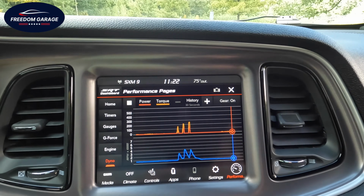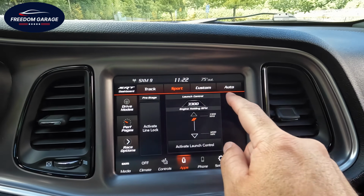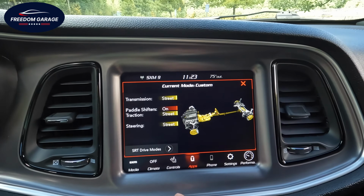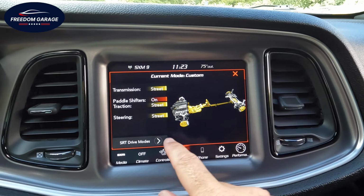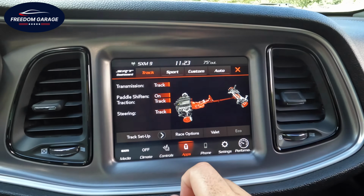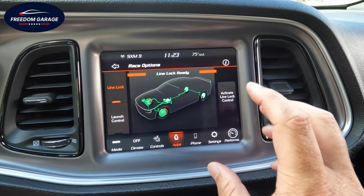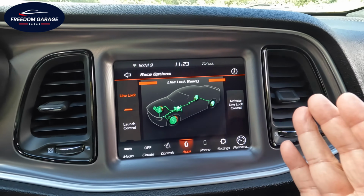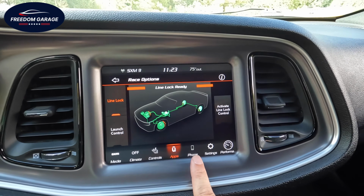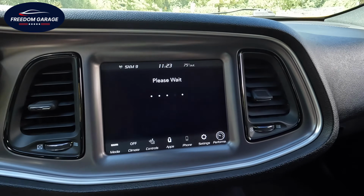Now, because this is an SRT, you also have drive modes. You have your track mode, you have sport mode, you have custom, so you can change your transmission, turn your paddle shifters on or off, affect your traction and your steering response. Okay, and then you can have it auto. Track and sport is where I live. You can also do race options. You can do line lock and launch control. Launch control will pin the RPMs so that when you release the brake, you have all your power to the rear wheels. It's very impressive. All right, so let's back out of that and we'll continue on here.